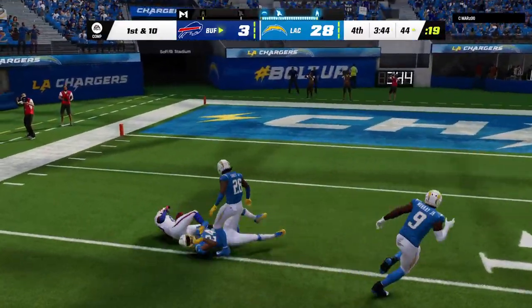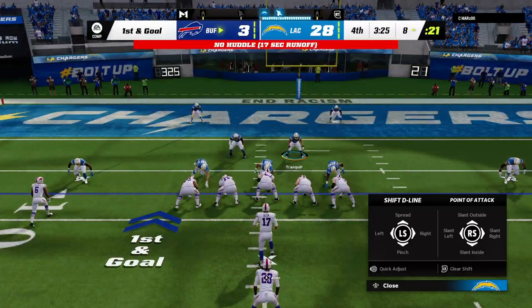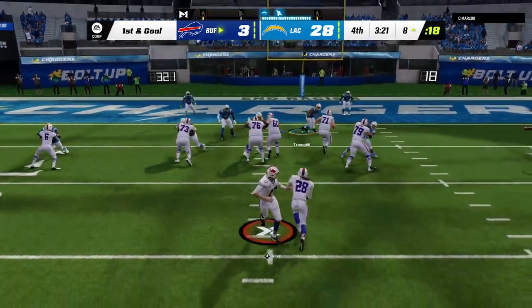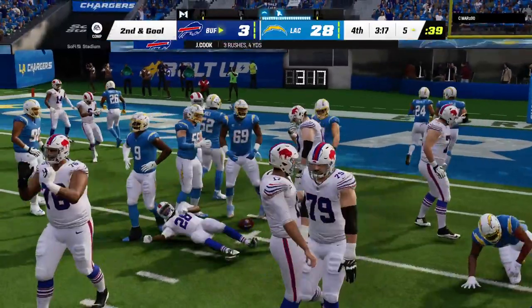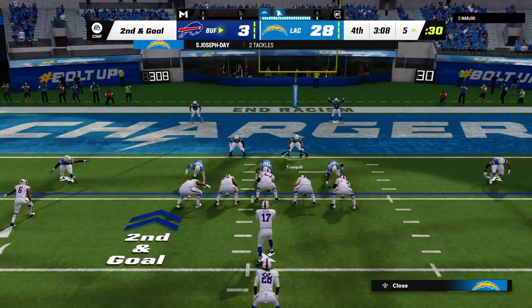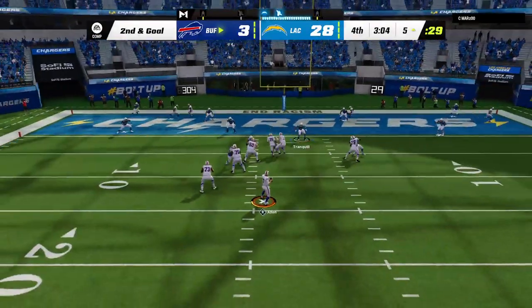Got a man, it's caught inside the 10. And he's brought down, but not before he reaches the 8-yard line. They'll run with Cook, and they'll get this from the 8 to the 5. Pickup of 3. So they've been in the red zone 3 times, and it's yielded just 3 points. Can they find the end zone here on 2nd and goal?